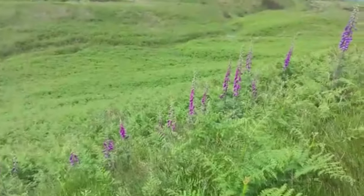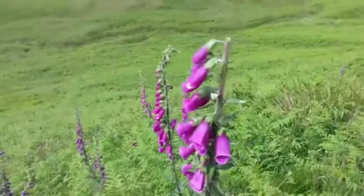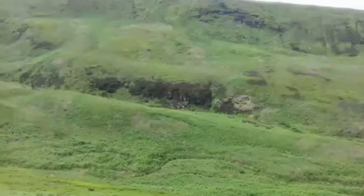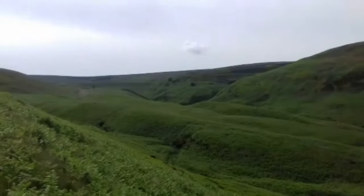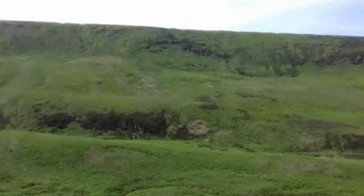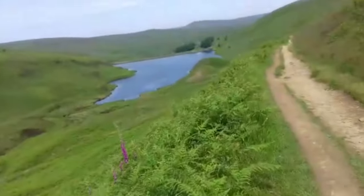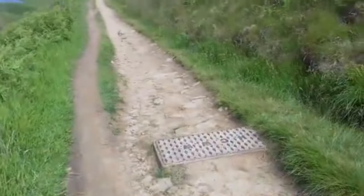Splendid foxgloves. Strange place for a drain cover.